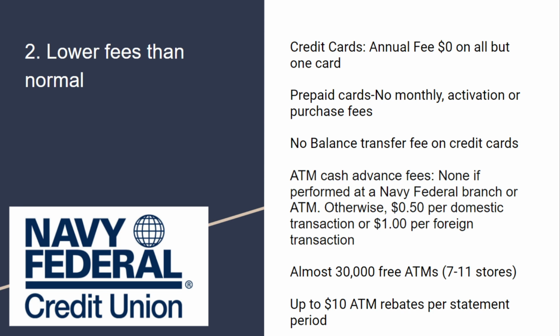Now, they have almost 30,000 free ATMs. I live in Las Vegas, Nevada, and I see a lot of these at 7-Eleven stores. They are partnered with some other credit unions. I've seen them at certain smaller chain hotel properties, but lots of them are inside 7-Elevens, where if you need to run in there and pull cash out of the ATM for free, you can.